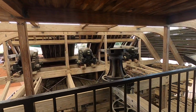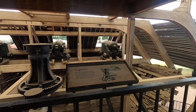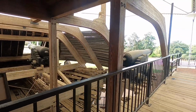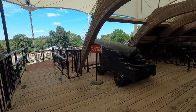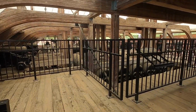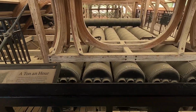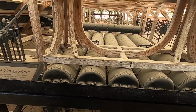This is the original boat. We're in the original Civil War ironclad. Look at that. That's a capstan right there. And here's the guns. Wow. This was worth the trip just to see this. Now what is this here? A ton an hour. It used coal to run the steam engines. See that? Very cool.